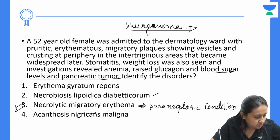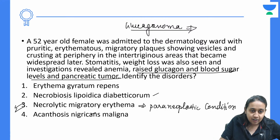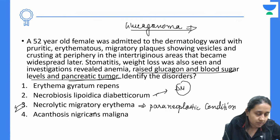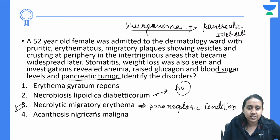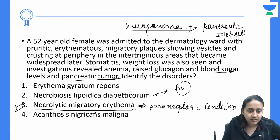Is that clear? Rohit, Jyoti, John, Harshit. Necrobiosis lipoidica diabeticorum is a feature associated with diabetes mellitus. In diabetes, you will not see a pancreatic tumor, while glucagonoma is a pancreatic islet cell tumor, which presents with raised glucagon and blood sugar levels. Very classical. Please remember the paraneoplastic syndrome is necrolytic migratory erythema.